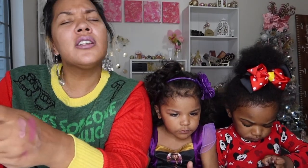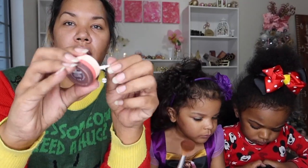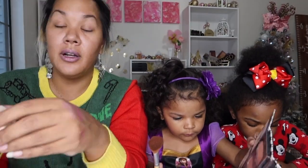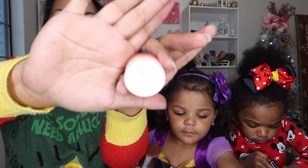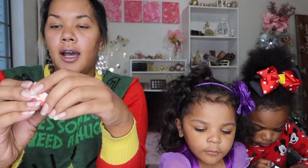I've seen these before in Sephora, and they're significantly bigger, but that might just be the blushes. I'm not sure, because I opened it in the store, and then I bought it because I opened it, but also because I liked it. But I feel like the blushes, or the ones I see in Sephora, are significantly bigger than this.